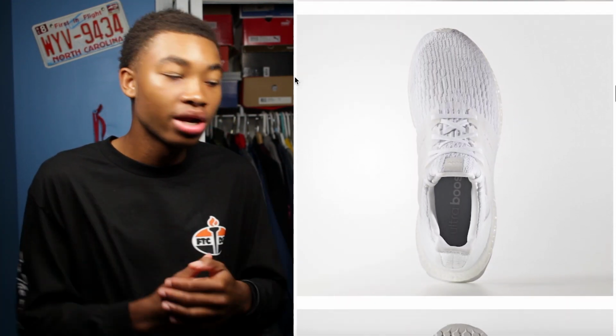Specifically because this is a shoe that one time was probably the most hyped shoe on earth. It's not as hype as it used to be, but still the comfort level of this shoe is definitely extremely dope. And it's still all white. So if you guys want that new fresh back to school look, if you want to feel fresh and new for the rest of the summer, I recommend that you get the Ultra Boost in the all white color. Now let's just say you don't want to mess with that.